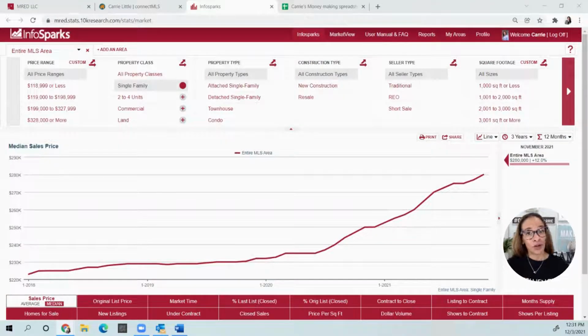I happen to be the broker owner in Illinois of Caremark Realty Group, but I'm also an educator in real estate. So I often get a lot of questions about how to calculate my money or how many houses do I have to sell to make six figures.